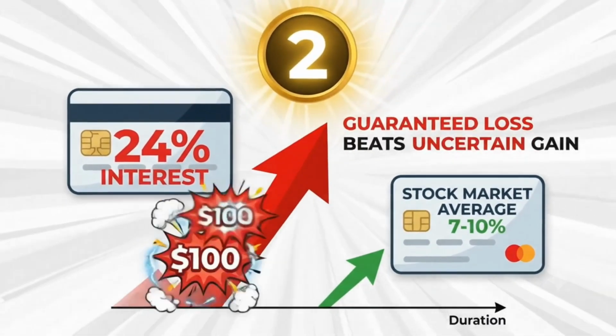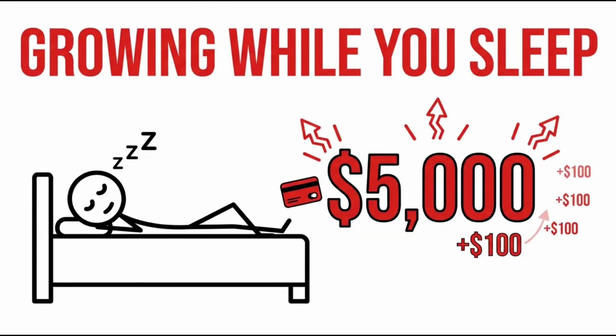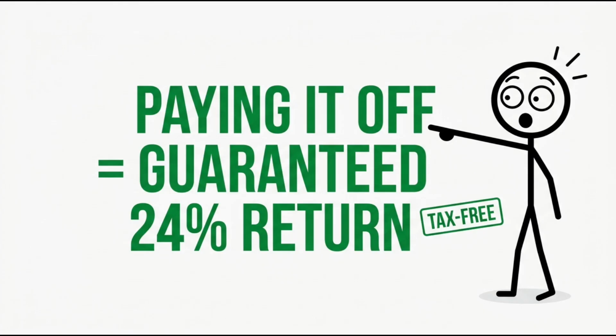The stock market has historically returned around 7 to 10% annually over long periods, but that is an average with huge variation year to year. Credit card interest is brutally consistent, usually 20 to 25%, compounding every single month with certainty. If you have $5,000 on a credit card at 24% interest, that debt is growing by roughly $100 a month just sitting there. No investment you could realistically access is guaranteed to beat a guaranteed 24% cost. Paying off that debt is the same as getting a guaranteed 24% return, tax-free with 0 risk.